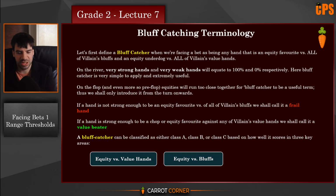Equity versus bluffs. People don't really consider this, but why is it that solvers don't like calling the turn with underpairs to the board? Usually it's because even where villain is bluffing, if there are 2 overcards there, it's not just the gut shot that they have, but it's overcards pretty much all the time.